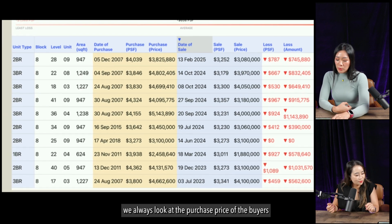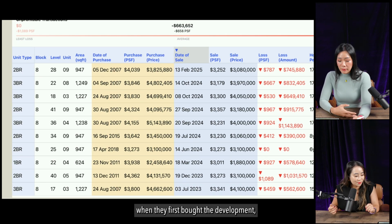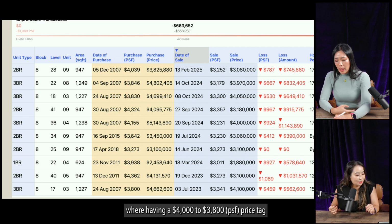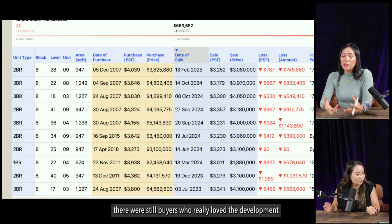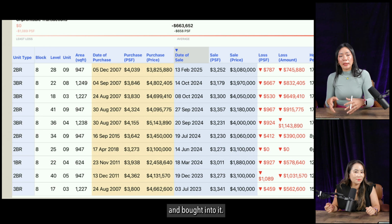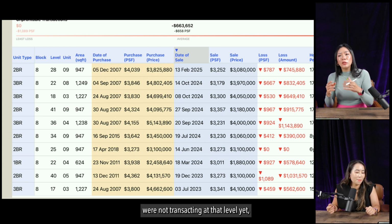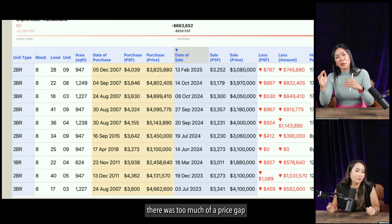So again, we always look at the purchase price of the buyers when they first bought the development. Around $4,000 PSF. This was back in 2007, where having a $4,000 price tag was quite unheard of. But of course, there were still buyers who really loved the development and bought into it. However, because the surrounding developments in District 9 were not transacting at that level yet, there was too much of a price gap for them to be able to catch up.